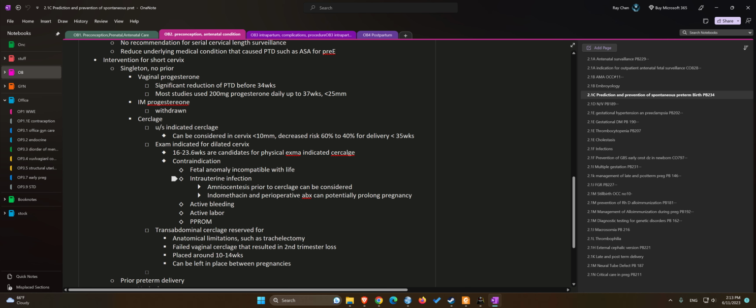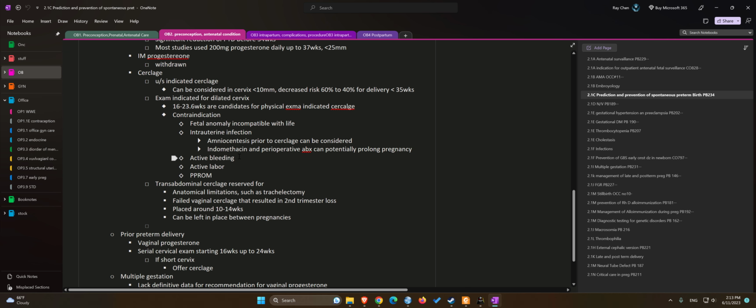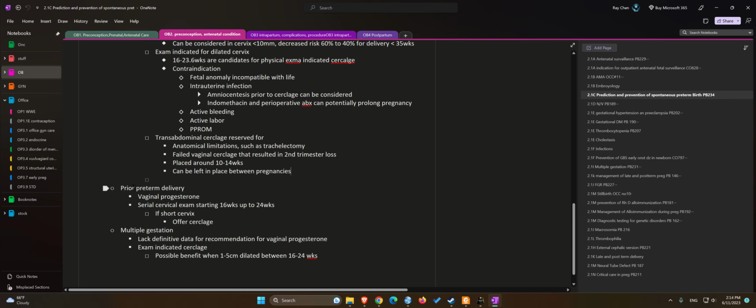Transabdominal cerclage is reserved for anatomical limitations, such as patients with trachelectomy, or a failed vaginal cerclage that resulted in a second trimester loss. This is placed around 10 to 14 weeks and is left in place between pregnancies. So if the patient had a prior preterm delivery, we suggest using vaginal progesterone and serial cervical exams starting at 16 weeks up to 24. If short cervix, we offer cerclage.